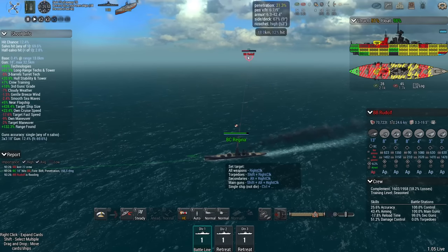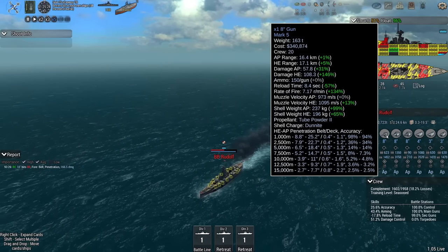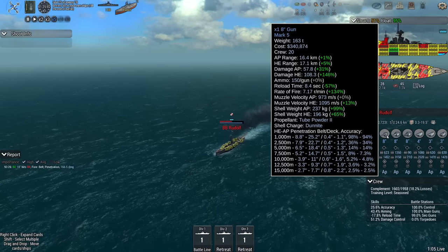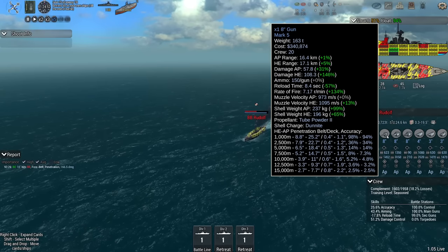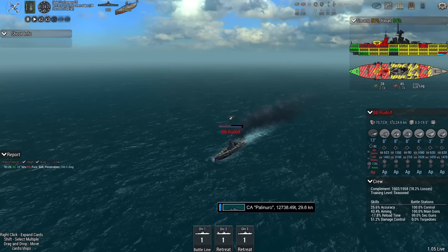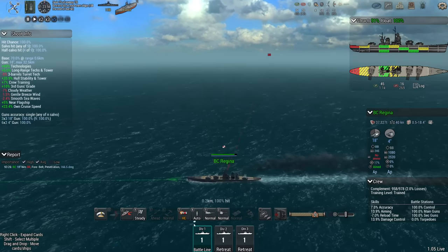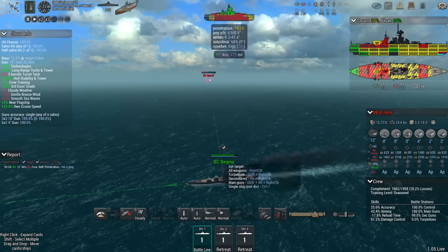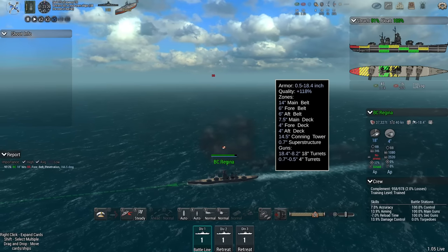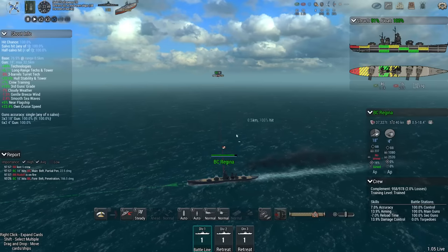Accuracy is 12%, and the Rudolf, I think, is still trying to get within secondary range. At maximum range, her secondaries deal 7.7 inches of armor pen, 2.7 inches of high explosive pen, and they carry a lot more HE than AP, as is normal for secondaries. That is, unless you adjust it, of course. I think I might be able to close in a bit more, because aside from superstructure, I can more or less deal with the amount of damage that they can put out.